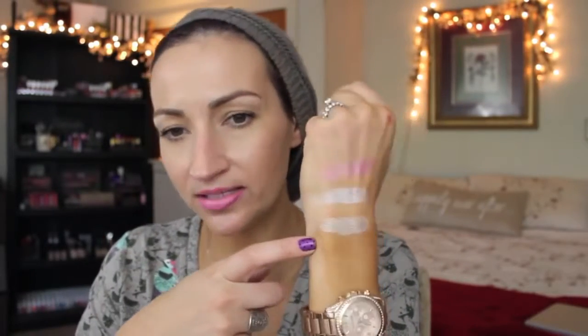Okay, the next one is Stole the Show, and this one's like a white shade. In the pan, they don't look that exciting, but when you swatch them, you guys, I may pass out. That was one swipe. Oh my gosh. Now they may look similar on camera. Smoke and Whistles is a little bit more pink. And this guy, what is this called? Stole the Show is a little bit more gold, but it's a very intense champagne.